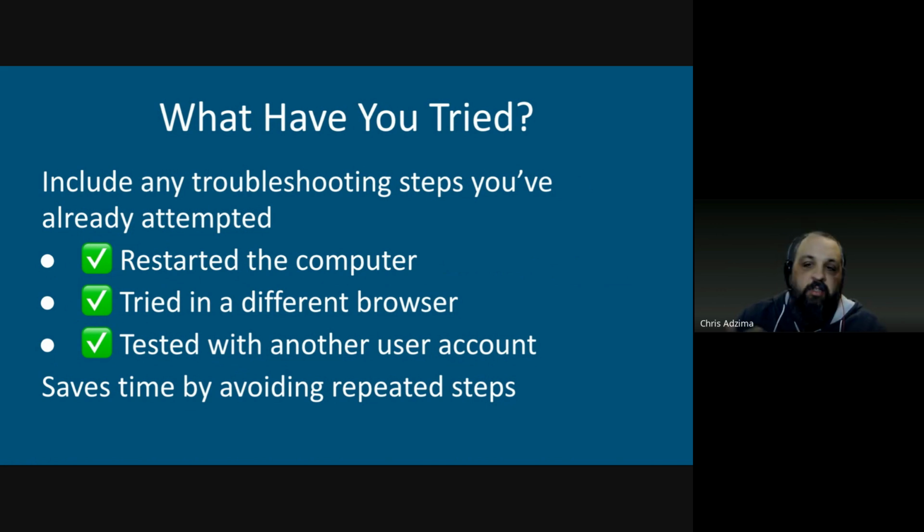Along with other things like trying different browsers or trying different user accounts, trying different computers, things like that. If you let us know that you've already tried that, we know we don't have to go through those steps, and it will avoid us saying, hey, make sure you've tried to restart it, and hey, make sure you've tried it with a different computer. So let us know what you've tried. That way we can know where to start.